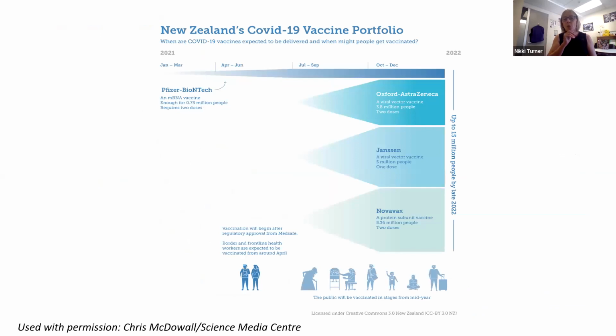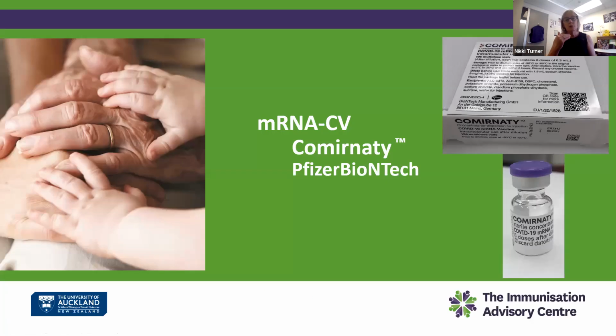I think we're all aware that New Zealand has got advanced purchase agreements with the Pfizer BioNTech RNA vaccine, with 2 vector vaccines, and with a protein subunit vaccine. Those are the ones that New Zealand could potentially purchase going forward. But at this point in time, the only vaccine we've purchased is a messenger RNA COVID vaccine. That's the way it's described in the handbook.